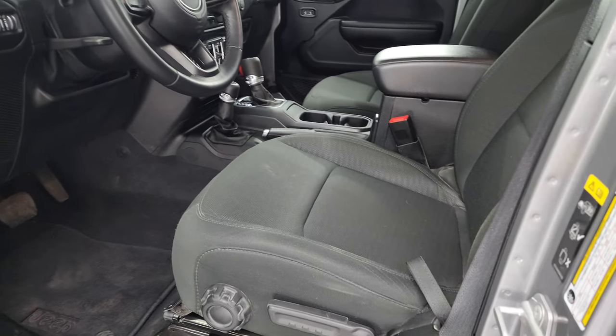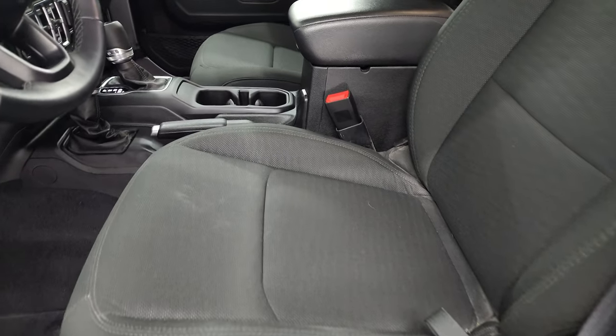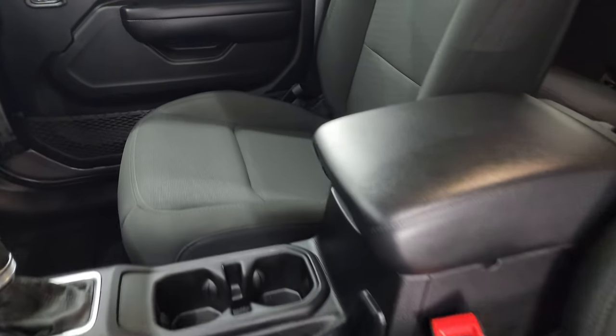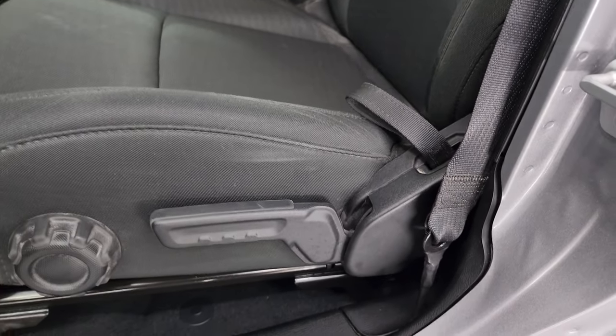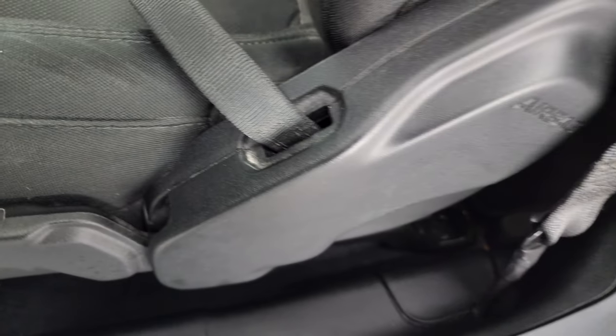Always want to look at those. You get the heated mirrors on the inside, or the power heated mirrors. Inside, the Sport S package gives you the black cloth interior. There are no major rips or tears on the seats. They are in really nice shape. You do get side airbags on the Wranglers now.